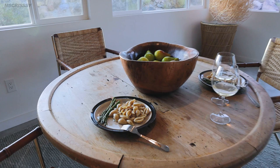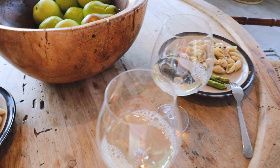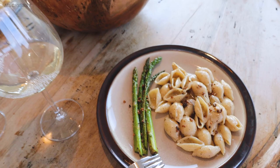Babe made some pasta with some asparagus. We got some wine. What? This is a vibe. Thank you, babe. Yes, yes, yes.